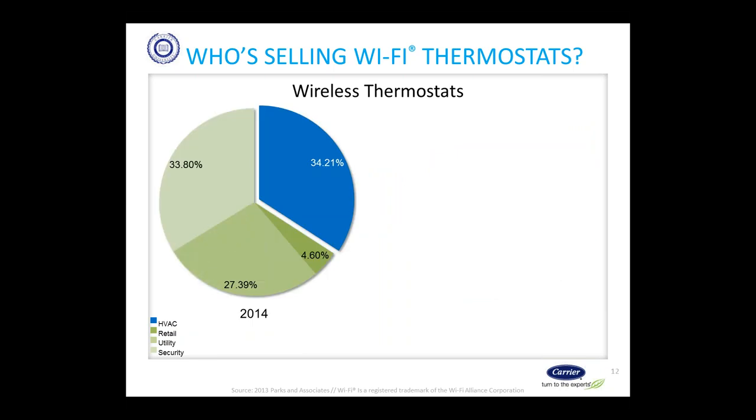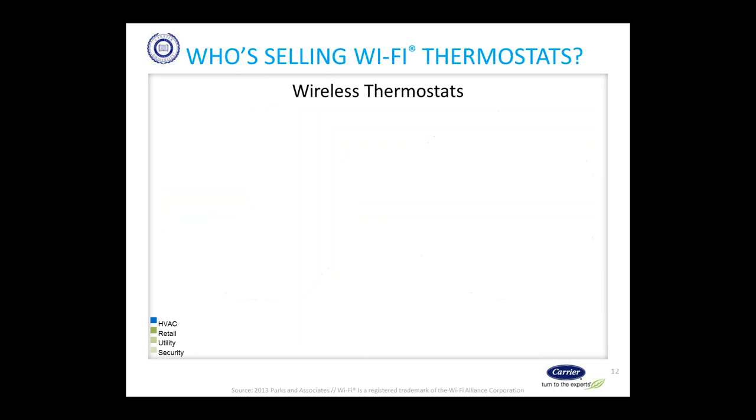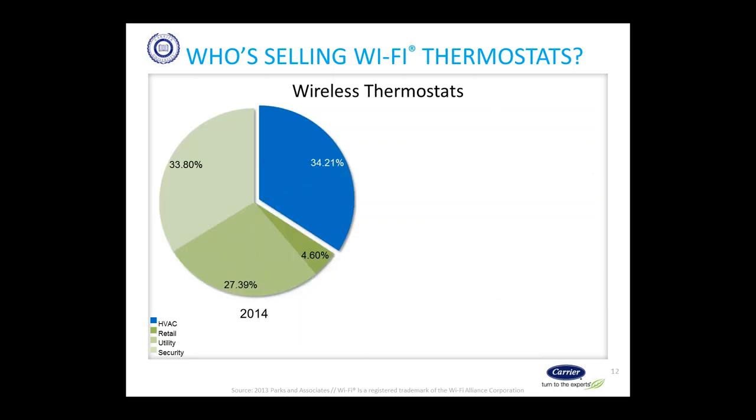However, if you look at Wi-Fi thermostats, the blue there, 34%, shows what HVAC folks have been doing, right? So we sell 62% of all thermostats. When it comes to Wi-Fi stats specifically, we only sell a third of them. So that's telling me that HVAC contractors don't do a good job of promoting Wi-Fi thermostats, or at least not as good of a job as the retail-based trades and industry does. Retail, like home performance places and Best Buy and those guys, 27%. And then the security companies, 33%. Utility companies, 4%. And in the Chicagoland area, the utility pie is growing very rapidly with ComEd's new program as well.